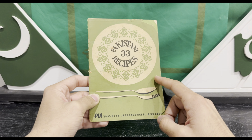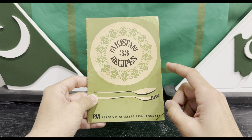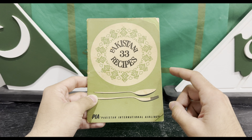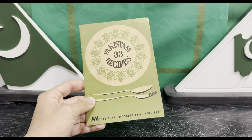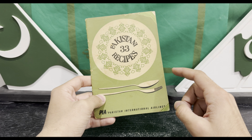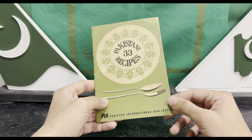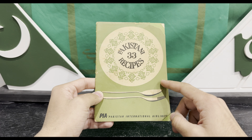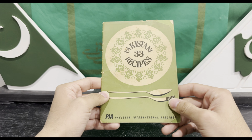I was actually shocked to have this saved from my grandfather's collection. I was going through all the stuff that he had packed and saved and I was given, and I was surprised to find this, and I was very curious because I didn't know that PIA even had a recipe book. So I'm very much excited to show you guys my collection from it, so let's get into it.